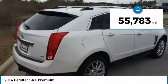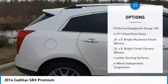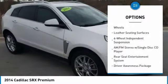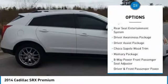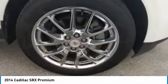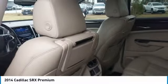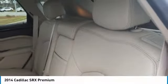This vehicle has less than 60,000 miles. Here are some of this vehicle's great options: keyless entry, navigation system, power passenger seat, traction control, power liftgate, air conditioning, dual airbags, leather-wrapped steering wheel, heated rear seats, power steering. A vehicle like this doesn't come along every day. Come in and get it before someone else does.